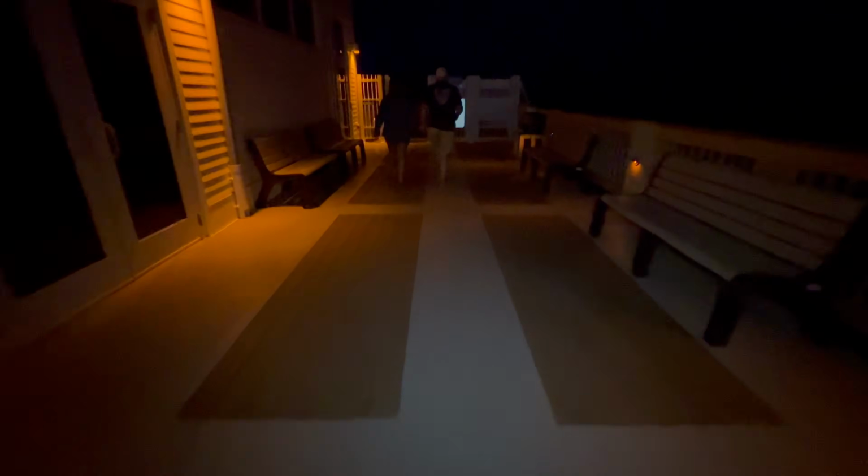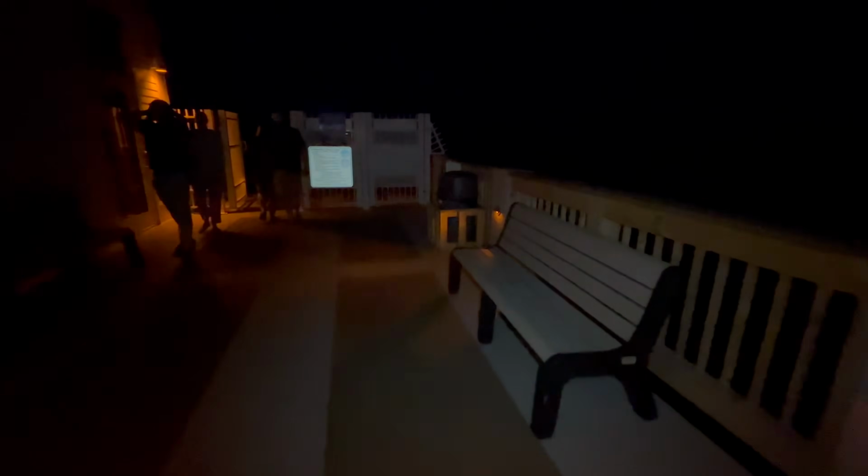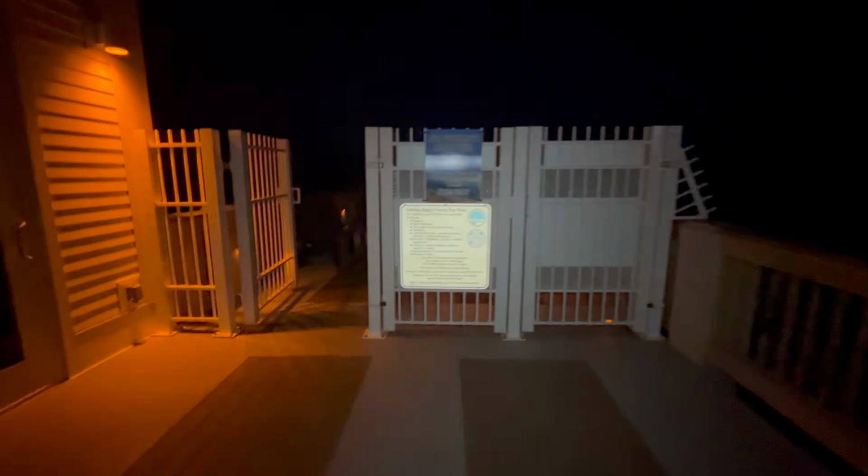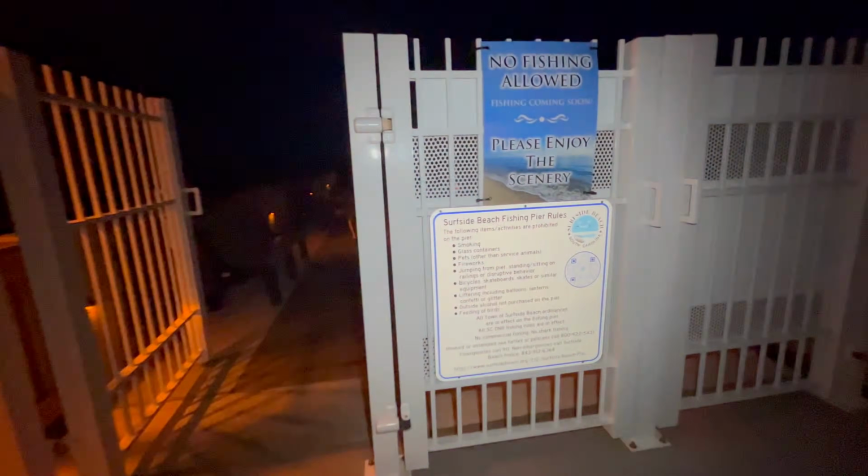All right, so we're going to take a walk on the pier here. Let's see if I can get a little light. Might help out, huh? Maybe, maybe not. Try not to shine the light at anybody so they won't get upset. And at night, the same rules during the daytime still apply at night.